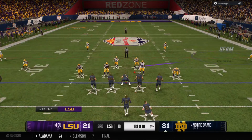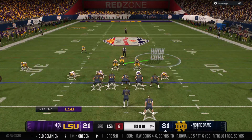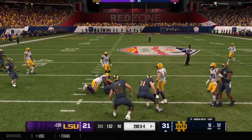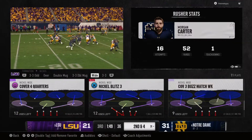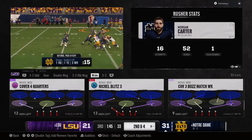So here comes the Notre Dame offense back onto the field. We'll see if this quarterback can shake off the interception he threw in the last possession. Here's the handoff. They stop him after a 6-yard gain, so 2nd and 4. It's a good, solid gain, 5 or 6 yards. Love to see that from the running game.